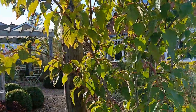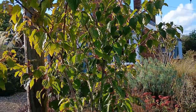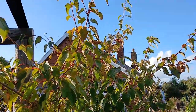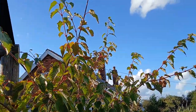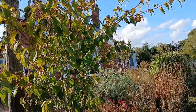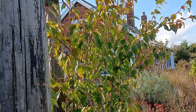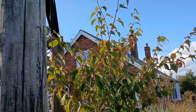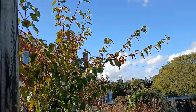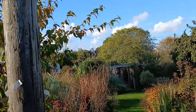I'm hoping it will make, what's it at the minute, 8-9 foot at the moment. I'm hoping for it to get to something like 12 foot. Hopefully, who knows, because as I said, we're on heavy chalk, so once it hits that heavy chalk, it will slow its growth rate down. So I'm hoping this Acer will make 15 foot. And the intention is for it to come across this path.